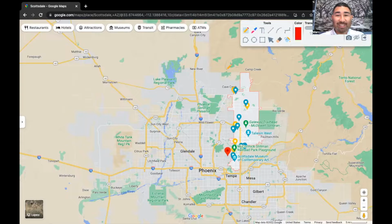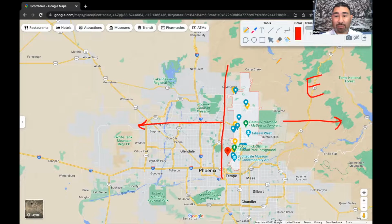As you can see, Scottsdale is in the northeastern portion of the Phoenix metropolitan area. So Phoenix is right along this section right here. So this is all west right here. Okay, so that's west, this is east. Let's put an E there for east. So this is the eastern border of Scottsdale.